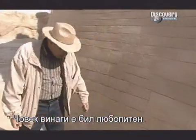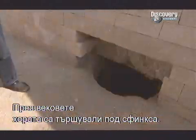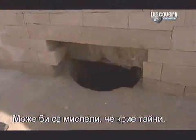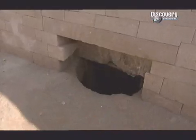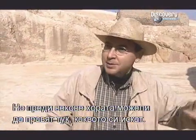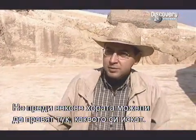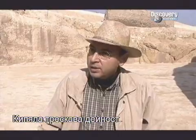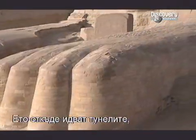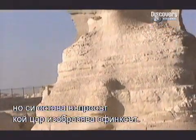From all the times, people are curious. You see that during the ages, people tried to explore under the Sphinx. Maybe people believe there are hidden secrets. Today it's forbidden to make passages, but some centuries ago, nothing was forbidden. So you can come and make a lot of things here. Human activity is incredible. This explains the tunnels, but there still remains the enigma.